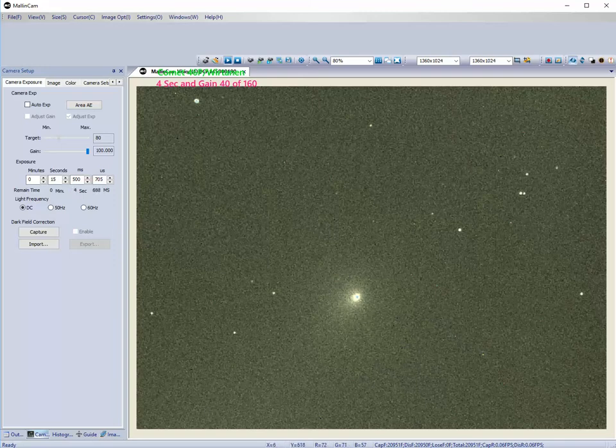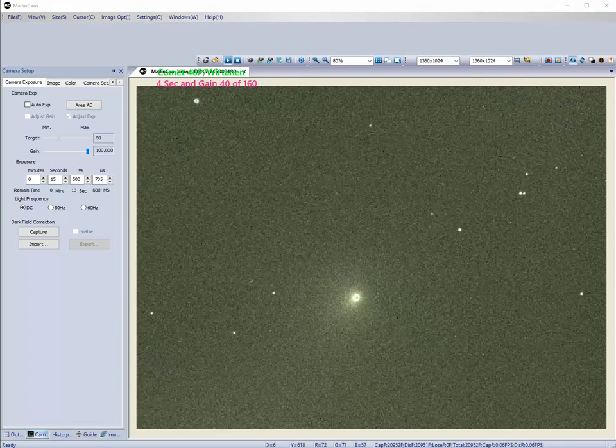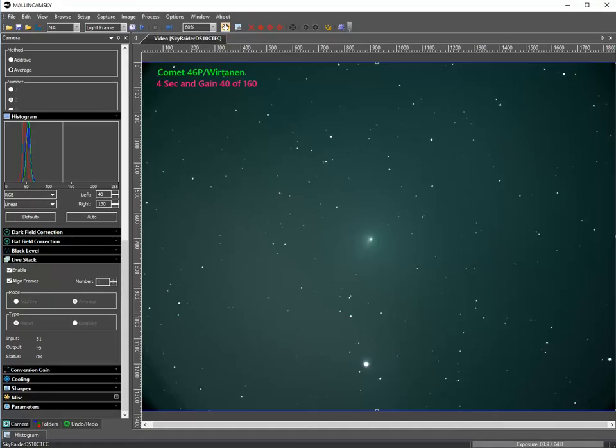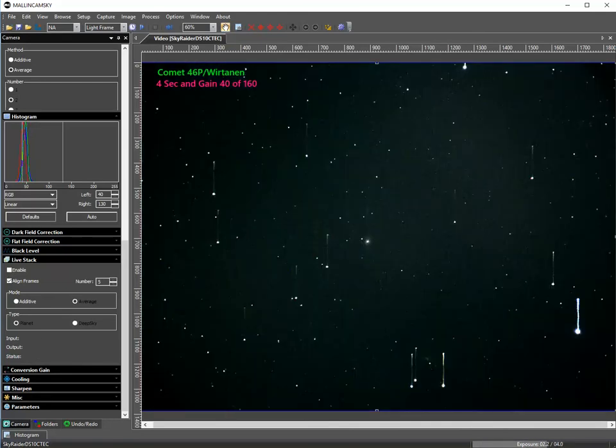So where is M77? Let's see if we can find a supernova. It's down in Cetus. It's a little bit higher up, so let's see. Telescope slew into target. Let me stop the stacking. Okay. Telescope slew complete.